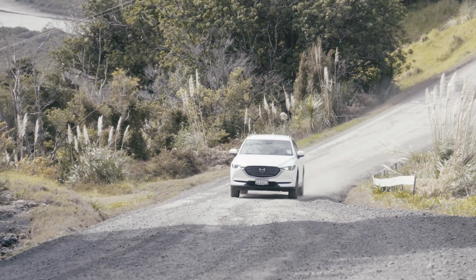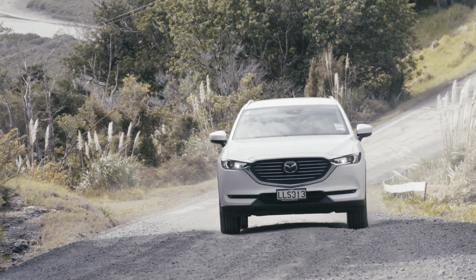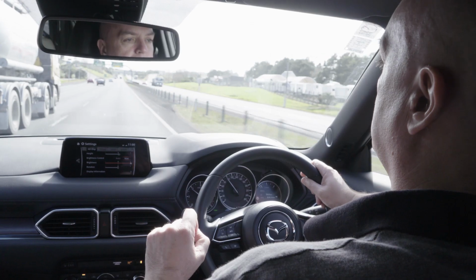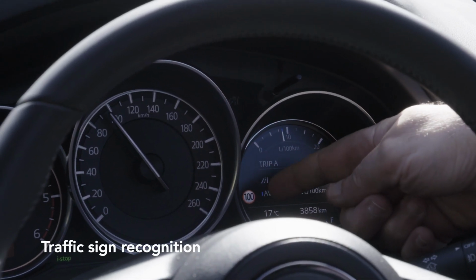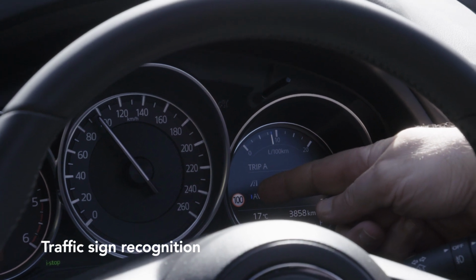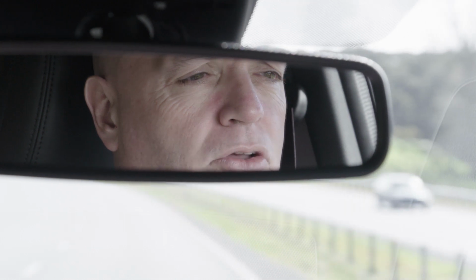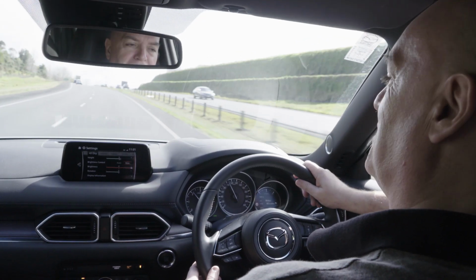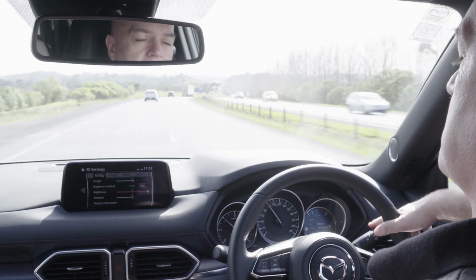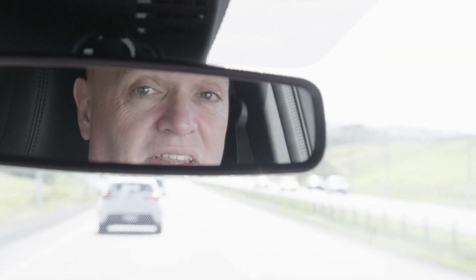The CX-8 actually uses a combination of both GPS navigation systems and the ability to actually read road signs. That little indicator light there will change to 50 kilometers per hour or 80 or whatever the speed limit happens to be for that particular environment. It's a very cool system, and it sounds a bit like a nanny-ish type device. Big Brother is telling you what speed you should be doing. That system can actually save you a small $130 fine and numerous demerit points. Good thinking, Mazda.